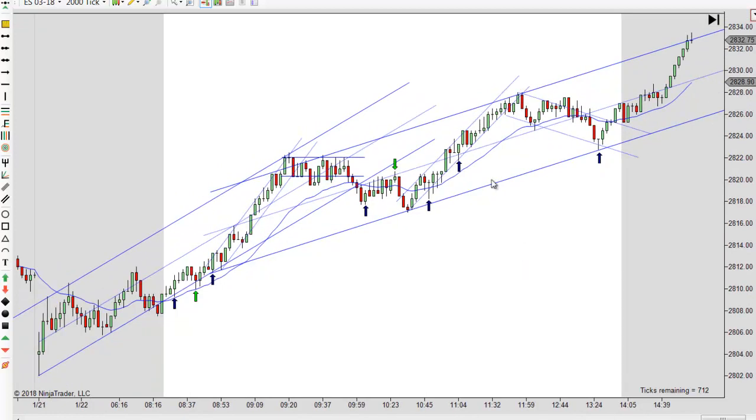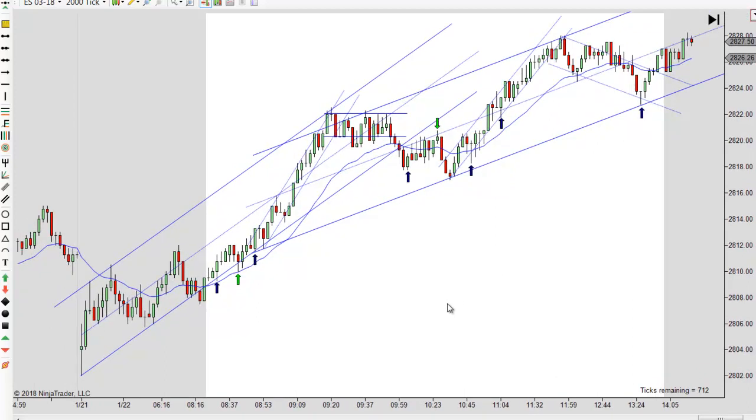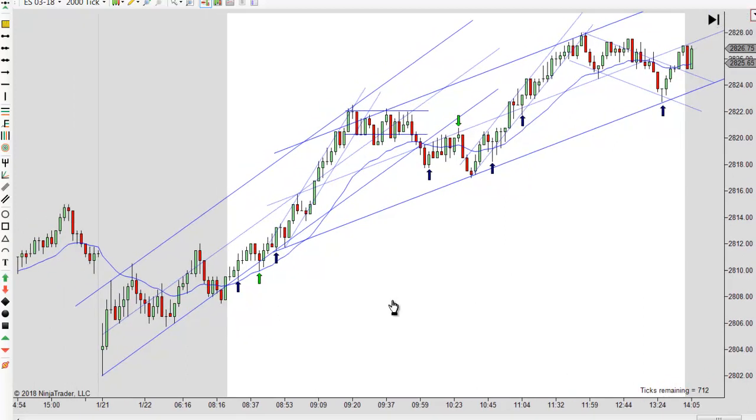So you don't know exactly where to exit on this thing. And you've got shorter term trends in here. You use those as well, and that kind of helps keep you on the right side. So let's talk about the trades and we'll get through today.